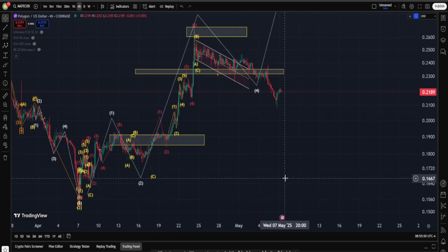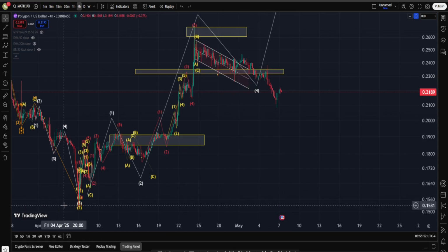Question: has something changed, and am I going to now consider a bearish possibility, suggesting maybe from here we're going to get a big move down in Polygon in order to set new lows and take the lowest low all the way down here about like $15.5? The answer is no, at least I would say not yet.